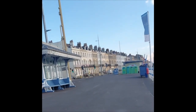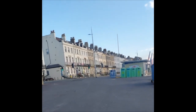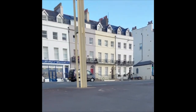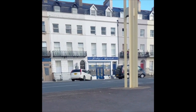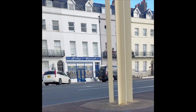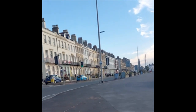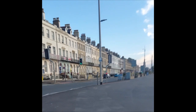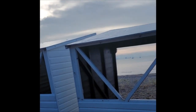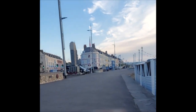We'll continue along. There are lots of little ice cream bars and souvenir shops along the front. It's probably one of the last ones we're going to run into because it's now all hotels and guest houses along this section. Along this section of the beach, you've got these little beach huts which you can hire out by the day. Put your bits and pieces in, there's a locker inside and you can enjoy the beach.